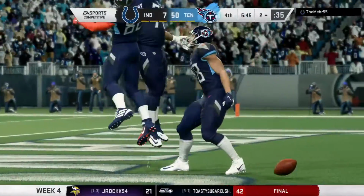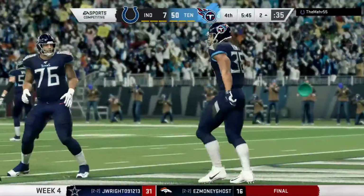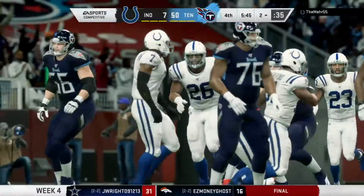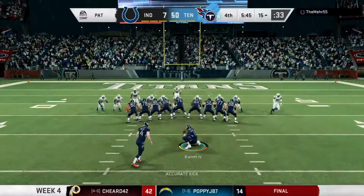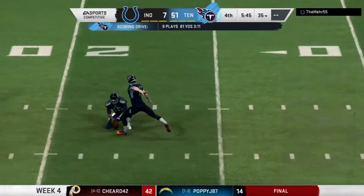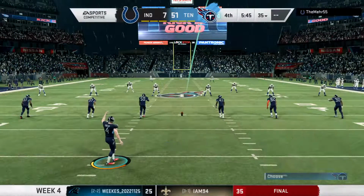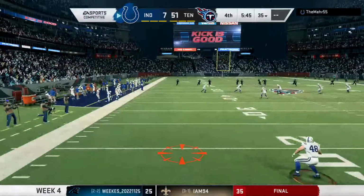Derrick Henry with touchdown number 3 in the game and 6 on the year as his guys continue to pour it on. Suckup for the extra point. Now this one was over a while ago as they just add on to their big lead. Now it's Ryan Suckup on after the touchdown to kick it away.